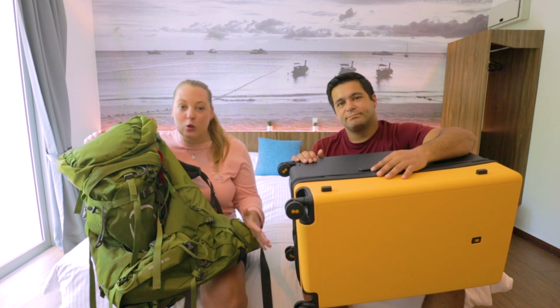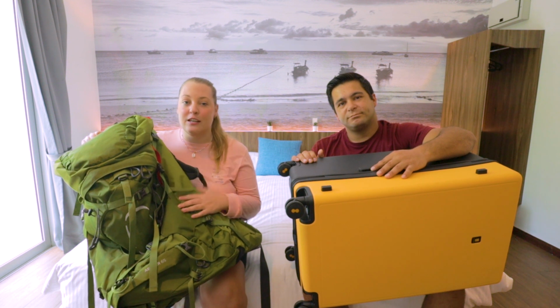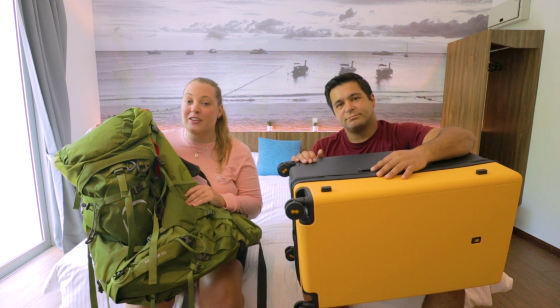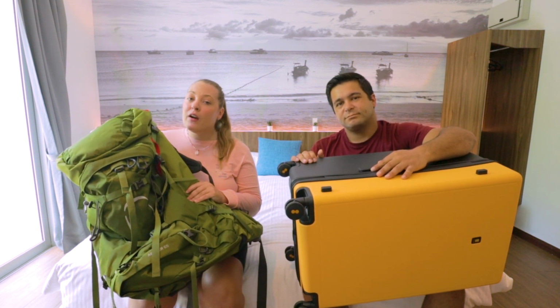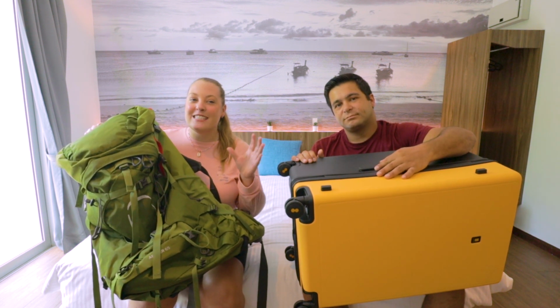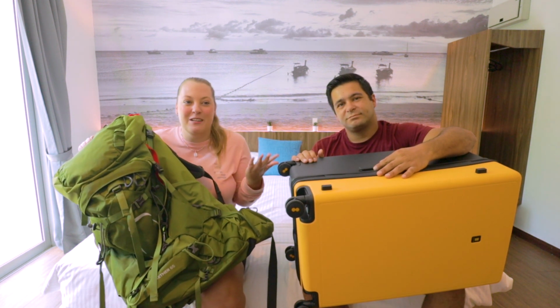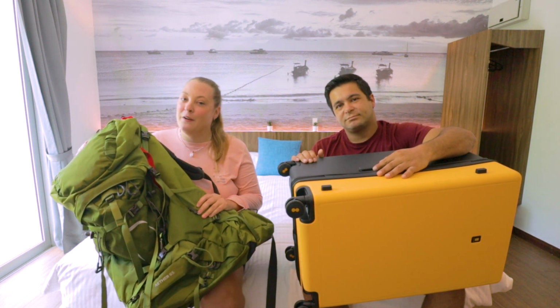First, there is no lock on it. So if anyone had the opportunity, they can easily get into a backpack and steal your stuff. However, if you put your backpack down, it's really hard to steal because they're so heavy. So I would say you would see someone coming if you were keeping an eye on it.